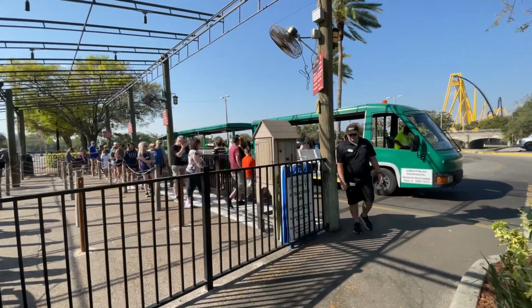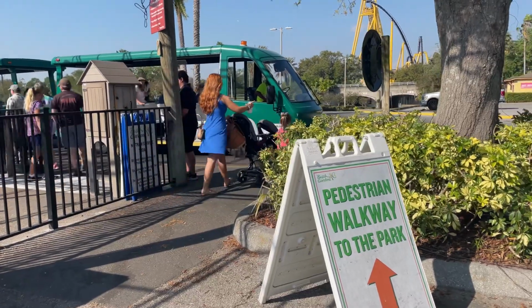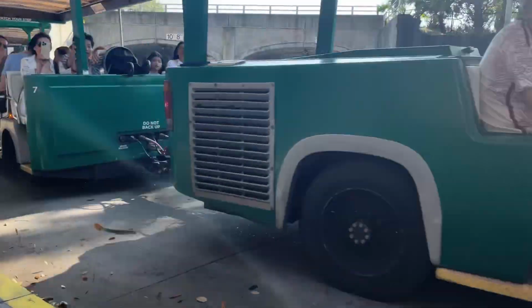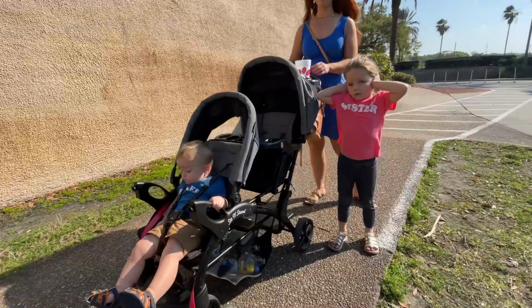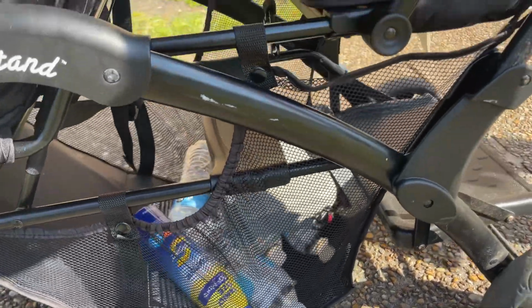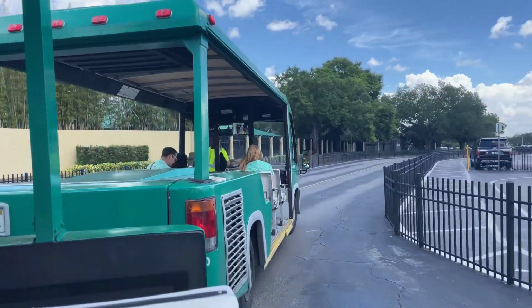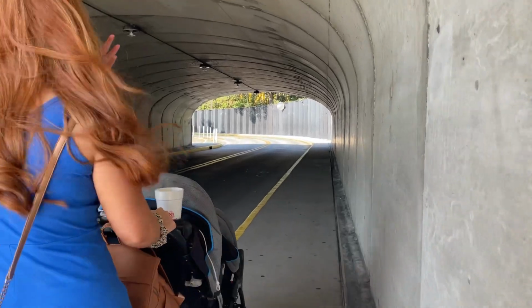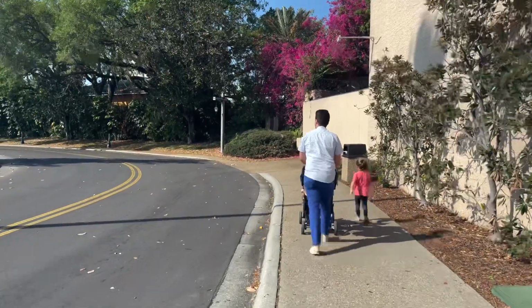Actually, a very minor detail that we wish we knew prior to arriving at Busch Gardens is that there's a courtesy tram to transport you from the parking lot to the actual theme park. Many creators and vloggers gloss over this, but as parents of small children, we wish we had known this before we loaded up our stroller. By then, it didn't seem like it was worth it for us to unload our stroller and climb onto the tram and then ride all the way over to the theme park. So we decided that we would go for a walk. It's actually a very long walk.